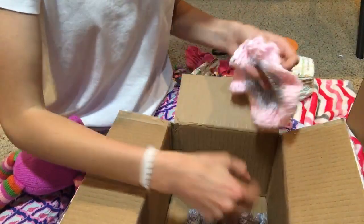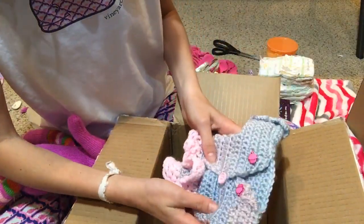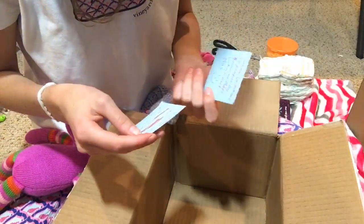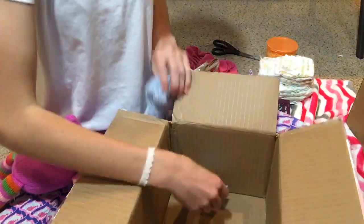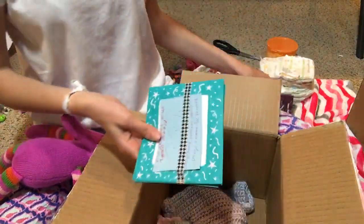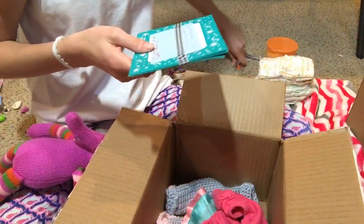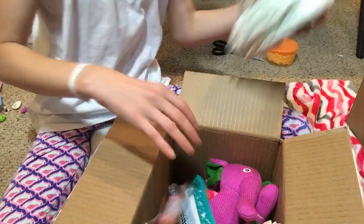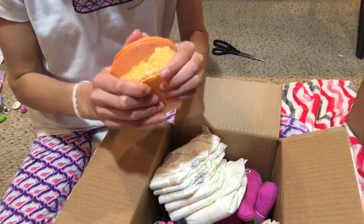This is an outfit that she said it's for the Welly Wishers. I'm totally using this. So cute. Says her meemaw made it. Little note, please send me a letter and sign. Wait. Okay. And then this is for the baby lives. So she wanted me to do a different video of them opening these. So I guess I can save that for them to open. I really like the foam. Thank you for that a lot. I love it.